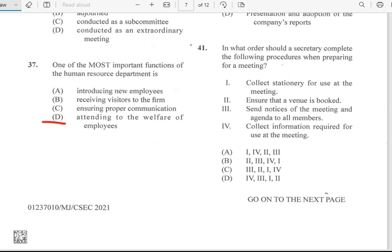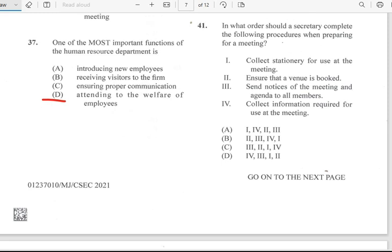Number 41. In what order should a secretary complete the following procedures when preparing for a meeting? You would have to ensure the venue is booked, so this is the first one. And he has to make sure that he sent out notice and agenda to all members. And then he would have to collect all information, and then collect stationery used at the meeting. So the most appropriate answer for this one is B.